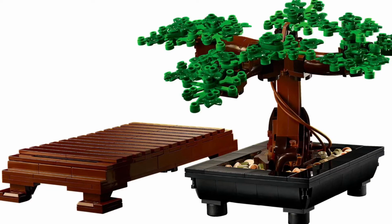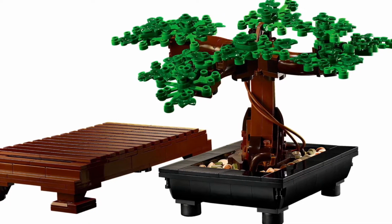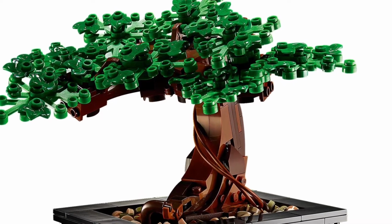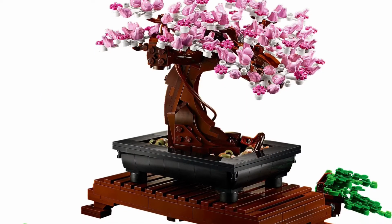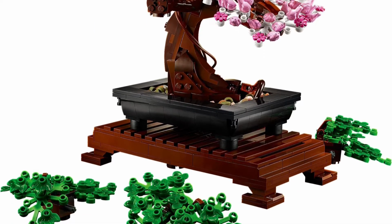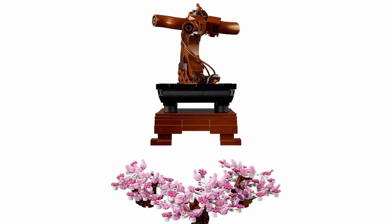The green leaves add a real kind of pop of color onto a boring background, because my desk is pretty boring and the walls are grey and it looks all industrial, so it's nice to have this kind of pop of color. And the inclusion of the pink and white blossom as well, I would almost say unnecessary, but I'm not complaining. It's a great bonus and I'm glad Lego included it, so I guess that kind of justifies the price a little bit more.